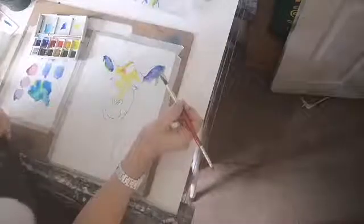You got it, Heather. Excellent. Good. Well done. It's persistence, but it really is about getting used to how little paint you need in that puddle to make it change colour.